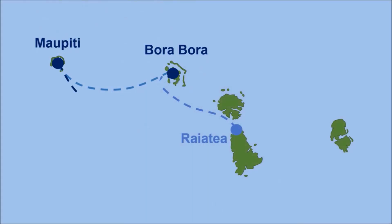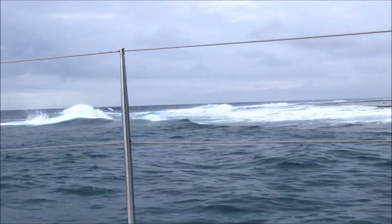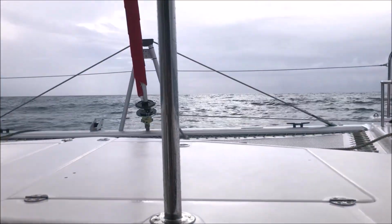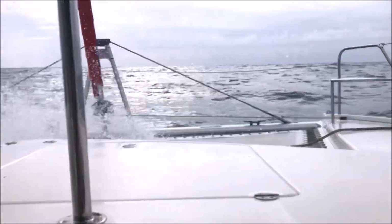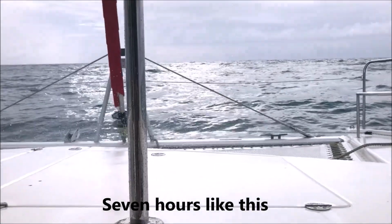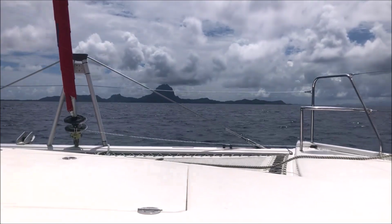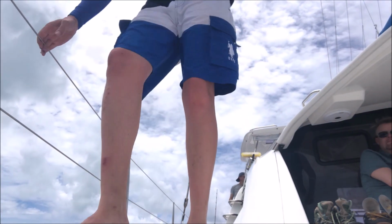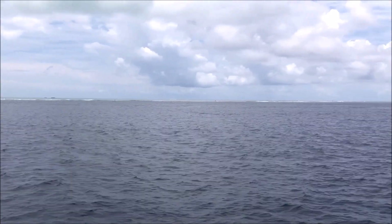And then it was time to sail again. The sea was a little bit rough initially. It got calmer as we got closer to Bora Bora. And on our way to Bora Bora, we saw a pod of dolphins. They were pretty far, but there were at least 10 to 12 of them.